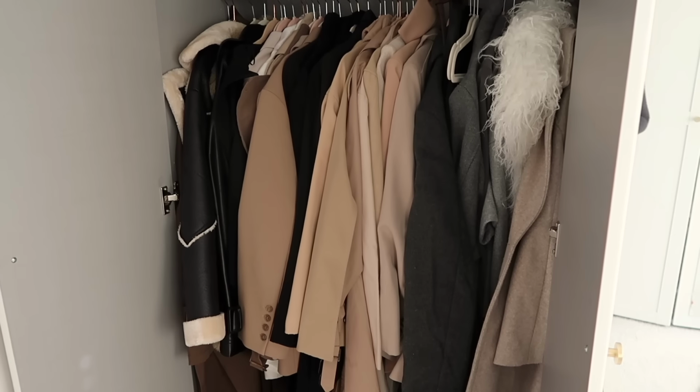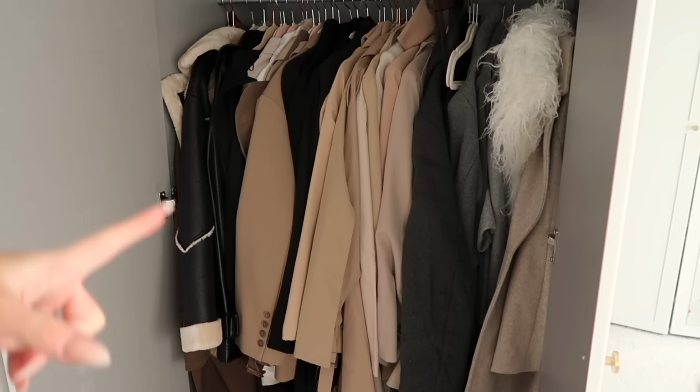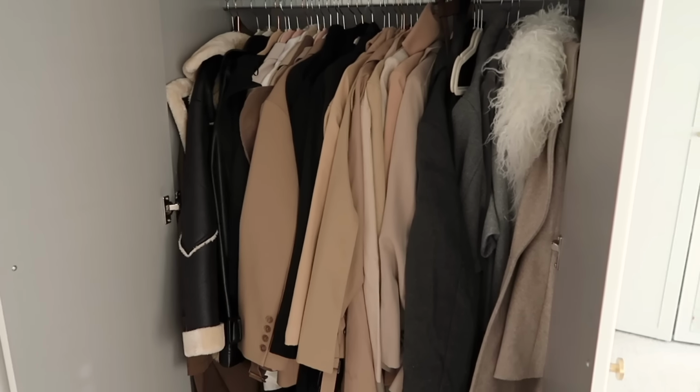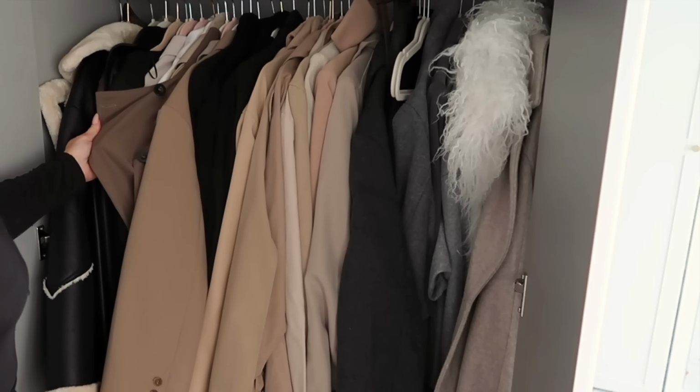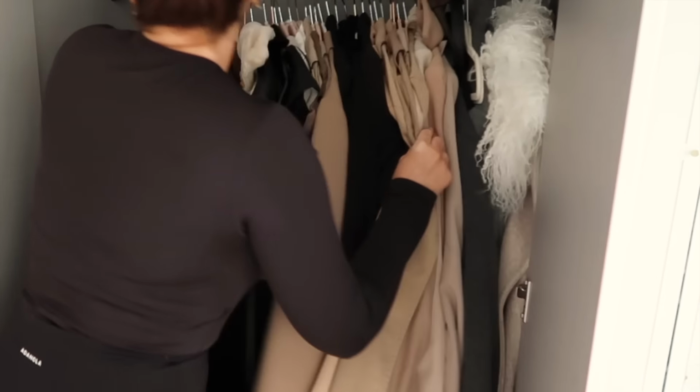This is why I have to get rid of stuff too, because this is my coat section of my wardrobe and blazers, and it is so full. And this isn't even all of them, I've got stuff under the bed as well. I'm gonna have a quick skim anyway, but I don't feel like I'm gonna want to part with any of this stuff. But I'll have a quick look.